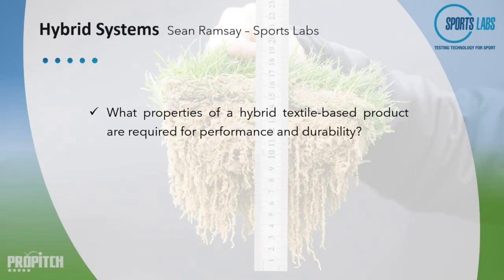Thank you, Eric. So what I'm going to cover in the next section is what are the tests that we can carry out on these hybrid systems, and can we use these to identify their ability for performance and durability.